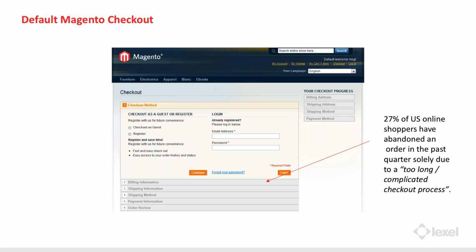The Magento default checkout, something we at Lexel have coined the 6-step accordion checkout, is cumbersome and time-consuming for potential customers, and often leads to missed sales and dissatisfied users. One-step checkout greatly simplifies this process by dramatically improving the user experience. Not only will it increase your immediate sales, but also, in the longer term, return visits.